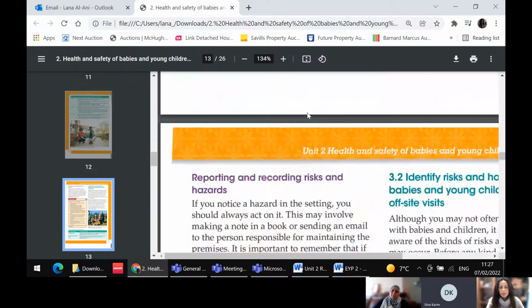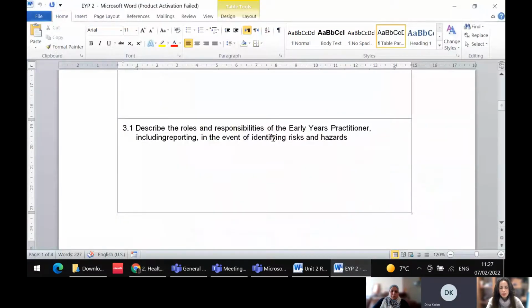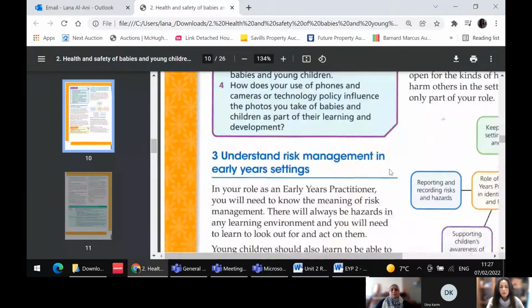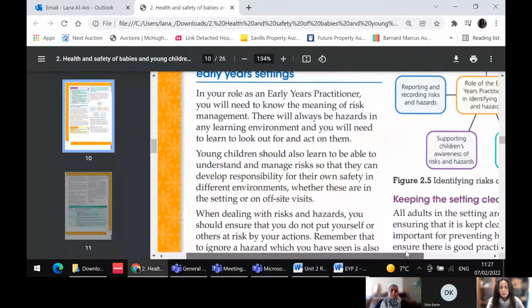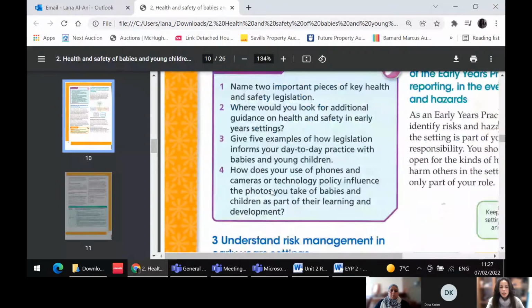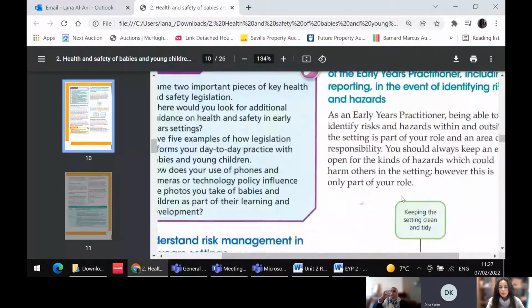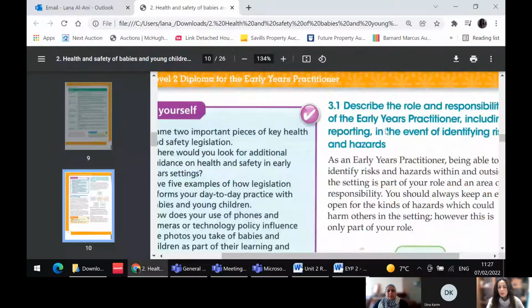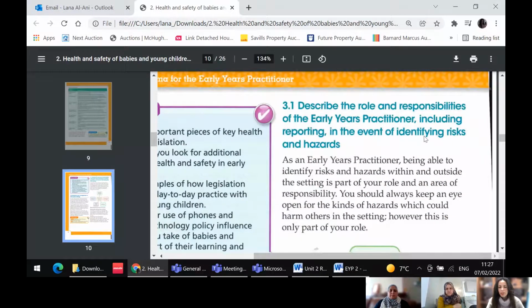So now if I want to answer this question, describe roles and responsibilities of the early years practitioner, including reporting in the event of identifying risk and hazard. So what's the responsibility? How to answer it? I say my responsibility as a practitioner is, I come here to number 3.1. So the question is: describe the role and responsibilities of an early years practitioner, including reporting in the event of identifying risk and hazard.